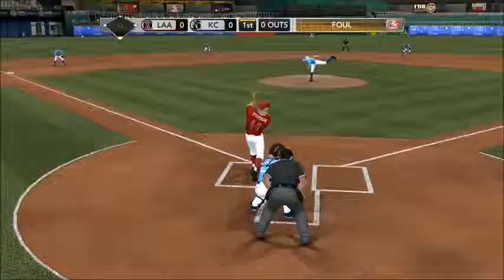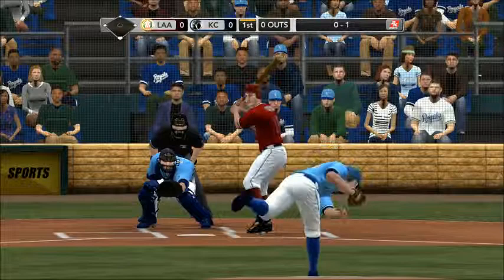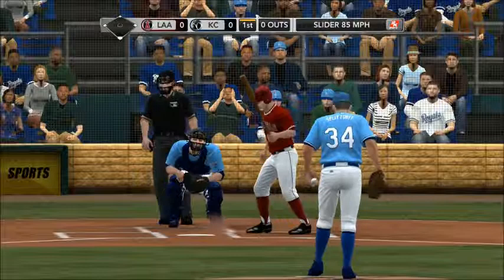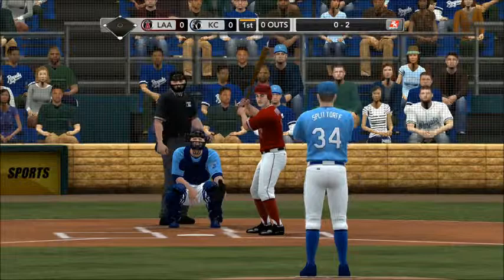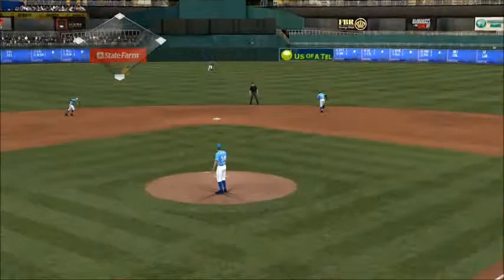Line drive left of the bag and foul. Here's the pitch. Called strike outside corner. Quickly in the hole now, 0-2. When in doubt, go down and away. He throws the slider exactly where he wants to. Tough pitch to hit. Line shot into center field. And the leadoff man's on board. You love the offense when it gets going that way.